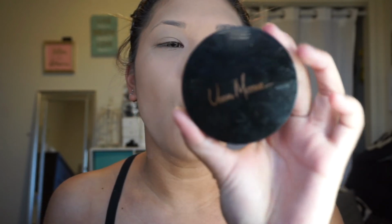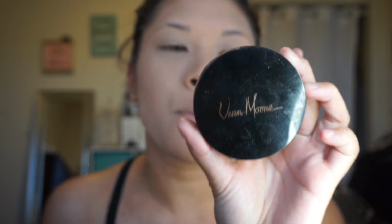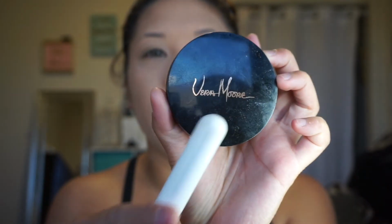And now I am going to take my Vera More translucent pressed powder in Buff. So this is a brand you can find at Walgreens, if your local Walgreens has a big makeup counter, which the one in Hawaii, the one by Ala Moana, they have. So I like to just go ahead and use it and buff away that Coty Airspun.